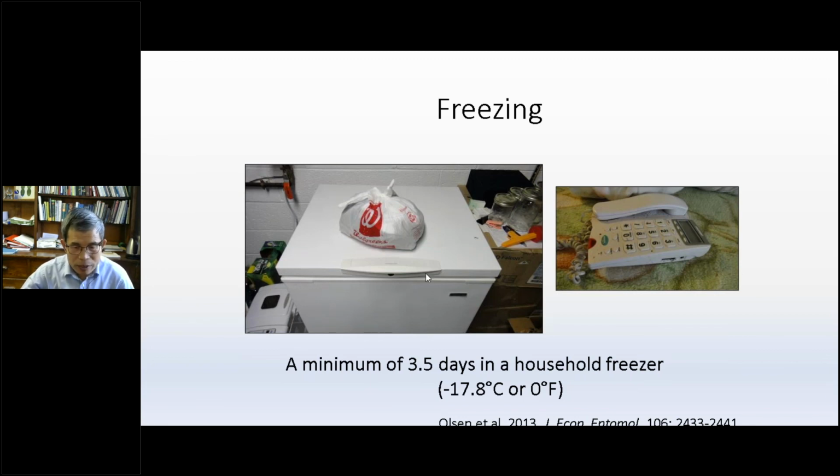This is actually quite useful because sometimes, say, you only have a pair of shoes or a telephone or a book you want to debug. What do you do? A household freezer would be a very economical and convenient method. You don't have to invest in a steamer, or the steamer may not be able to steam the telephone.